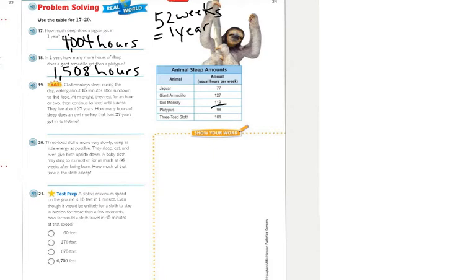Well, first of all, an owl monkey gets about 119 hours of sleep per week. So before I could find out 27 years, I need to find out how many in 1 year. So I'm going to take my 119 and multiply it by 52 weeks so that I can know exactly how much sleep they get in 1 year. So I start with my ones position. 2 times 9 is 18. 2 times 1 is 2, plus the 1 is 3. 2 times 1 is 2.